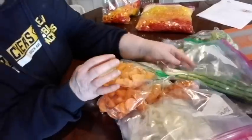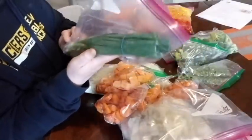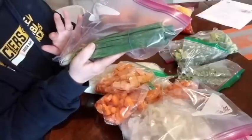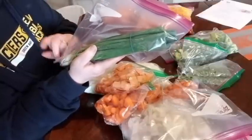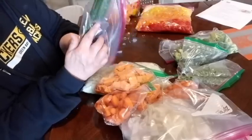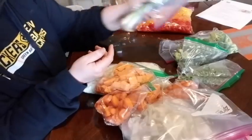So that's that. And then my scallions or green peppers are just going to go in the fridge. I was going to slice them up, but then I'm like, oh, I'm going to need these all week. And if I slice them, they're going to get bad before I can use them all. So I just left them whole. I'll slice them as I need them. This is mostly for garnish too.